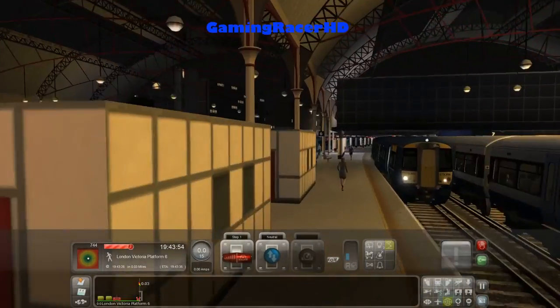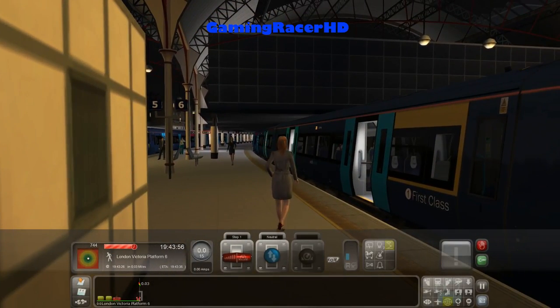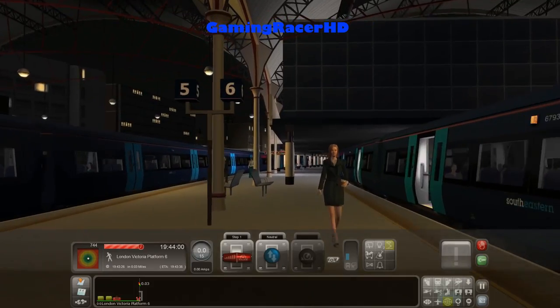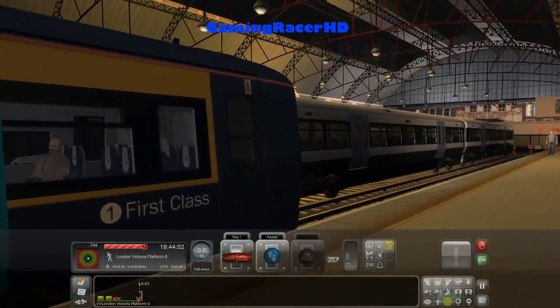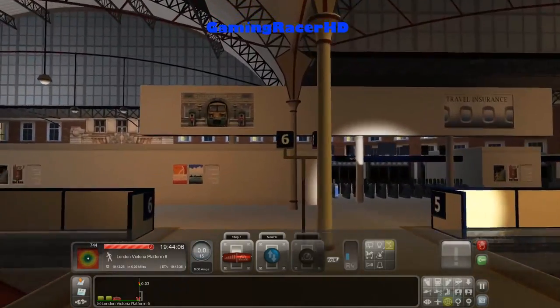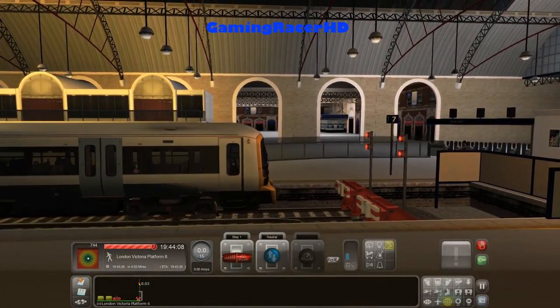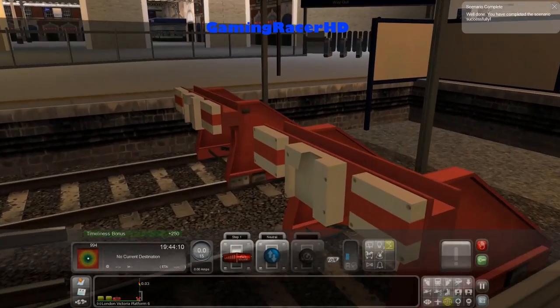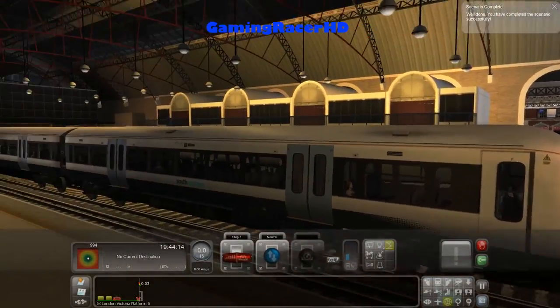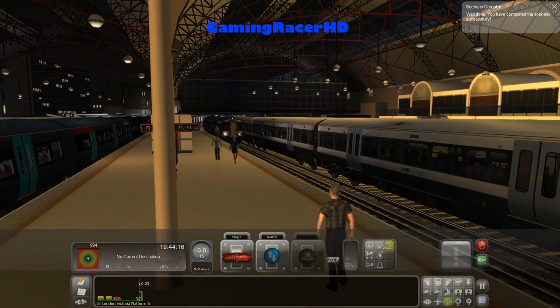We've lost out on perfect points, but that's okay. We'll still get a gold medal, so that's good. It could be because we're driving a four car train, but I think it's for any service you take on this line into Victoria Station or into any of these buffers. So we've got 994 points, which is okay. And that concludes the scenario.